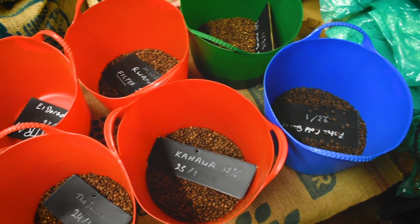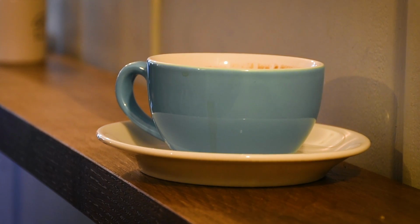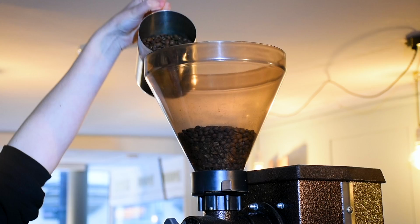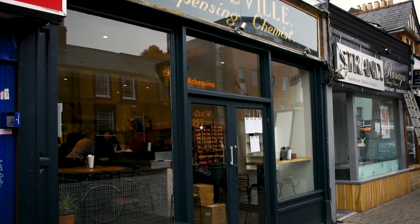So we grind all our coffee on demand. The fact that it's taking us 2.5 seconds to grind 18 grams of coffee, it's really a no-brainer. It's really important that the coffee that people end up with is what I taste here in the roastery. So we spend a lot of time going around the various shops that we supply, training their staff.